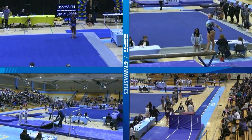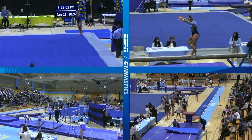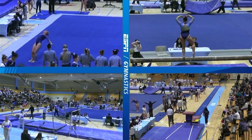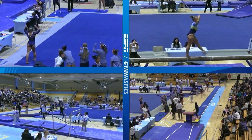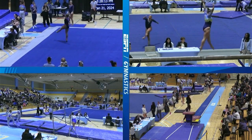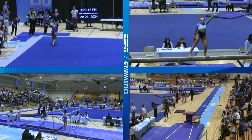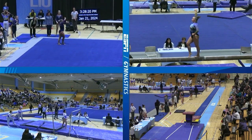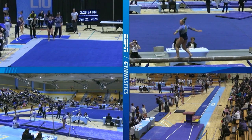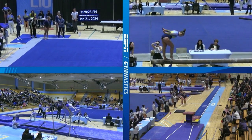And a triple series for Kale Bixler. So clean and strong. I love watching her on beam. Yeah, I think that's our first triple series we've seen today, and she does it so well. Forward on that jump series, has to bend at the waist. She was happy about that.